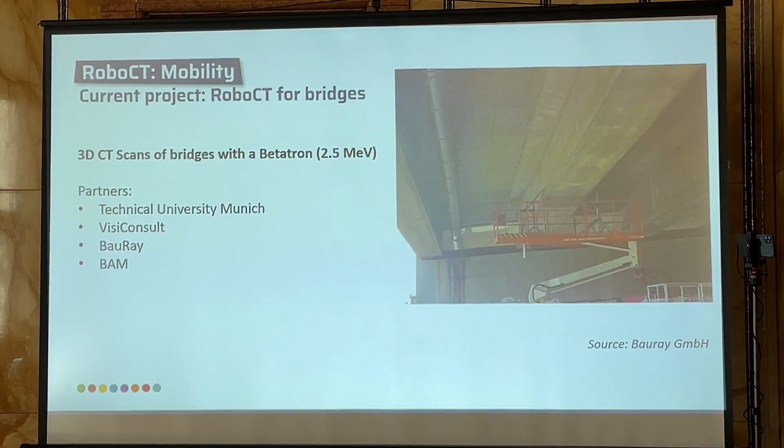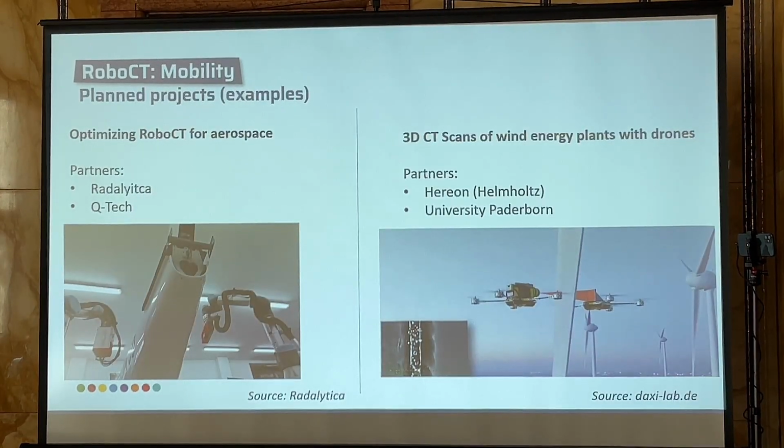A lot of other projects are planned right now. I'm looking very much forward to a project with Radalytica. We are currently planning optimizing RoboCT for aerospace. For example, we have a Eurostar project here. And another project that I'm looking forward to is using drones for 3D CT. So if we say, hey, we can do it with extremely shaky manipulators, so why not use drones? And the goal here is to check wind energy plants. And here we have a current project in hope that we get funded, and other stuff too.